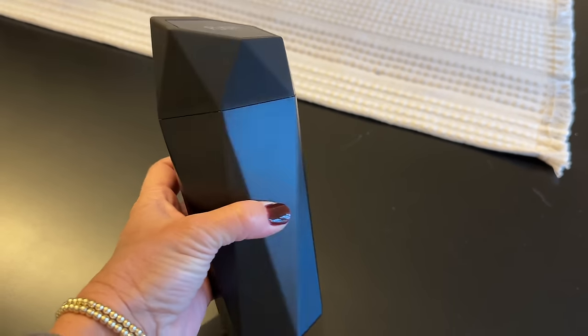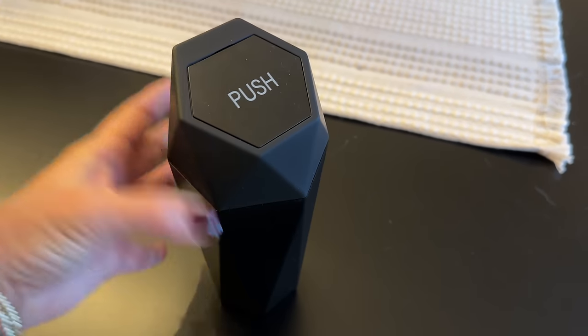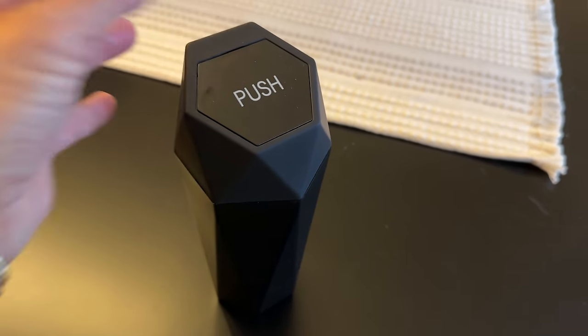So every time I go to get gas in my car, I empty my car trash can. This little trash can comes in several different colors. It would be great to take up a lot of space in your stocking and it's under $10.